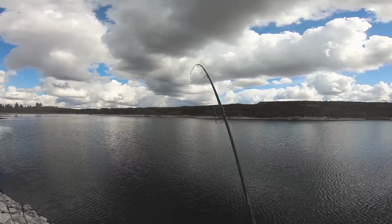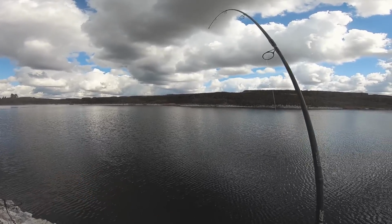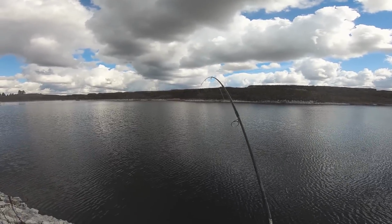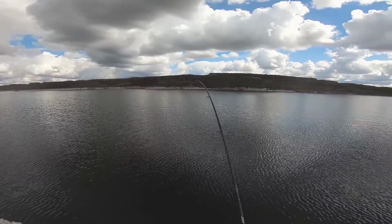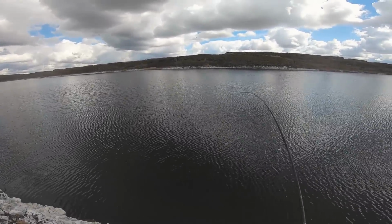Oh, that's a fish. Oh, let's go. I was just trying to jig it like a Ned rig, and I was like, that doesn't feel like the weight of my spinner. I was concerned because I was like, man, I don't know how well these fish can see in this murky water.